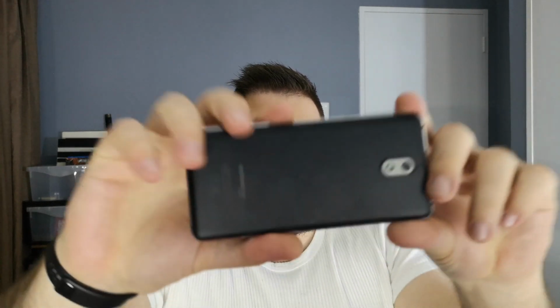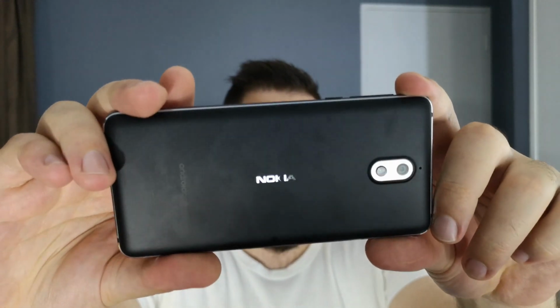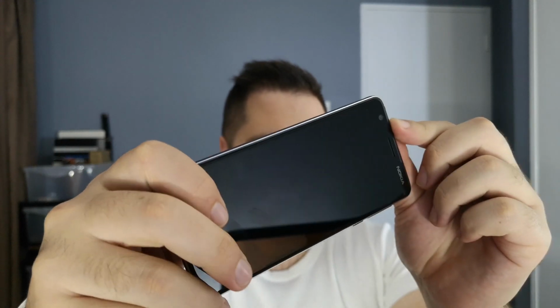Nokia 3.1, this glorious little device that I have in my hand. Now, let me just start by saying that unlike the Nokia 9 PureView, which I recently reviewed, and you can check that review out, this is a true blue budget affordable phone. This thing is lovely. First of all, I like the mattness of it. It's matte, it's not shiny, it's to the point, nothing too complicated.